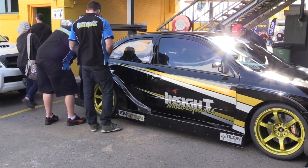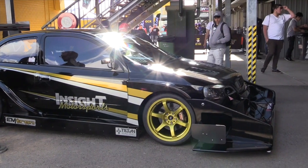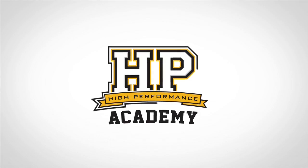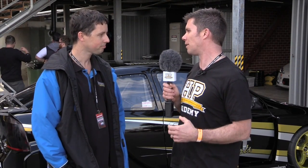We've got Scotty Kuhner here from Insight Motorsports with this pretty insane Holden Astra, which is running in Pro-Am. And the first thing that caught my eye was obviously the aero. Nothing too unusual there when you walk around the World Time Attack paddock, but front wheel drive, particularly with the sort of power levels you guys are seeing, is obviously a little bit of a challenge. Can you tell us a little bit about the power package for a start?